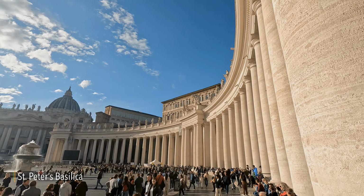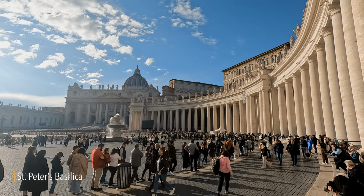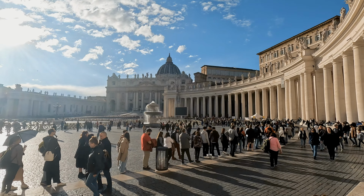A visit to one of the most famous churches in the world, St. Peter's Basilica, is free, but you can expect long queues of approximately 2 hours.